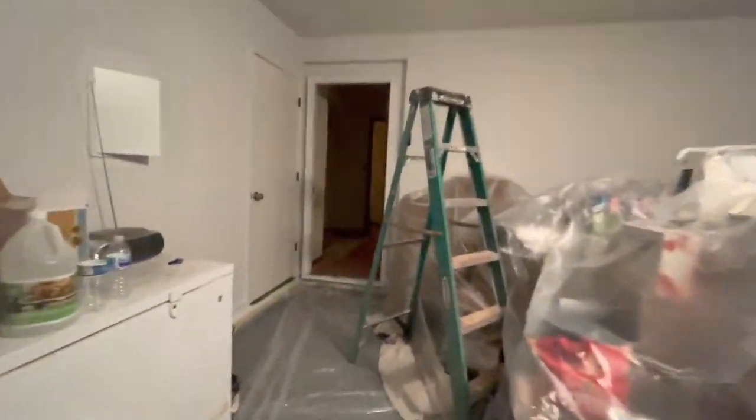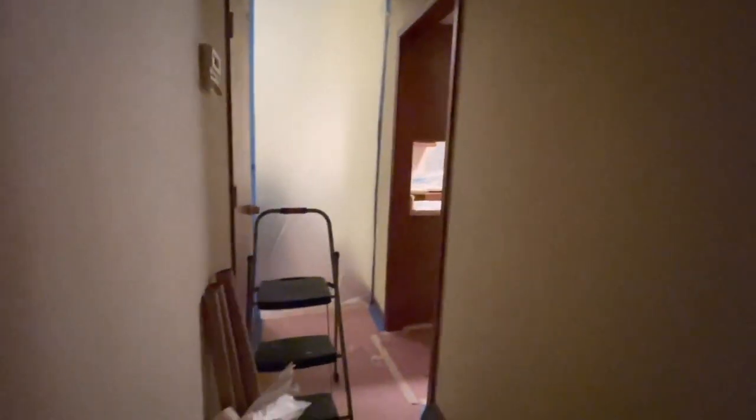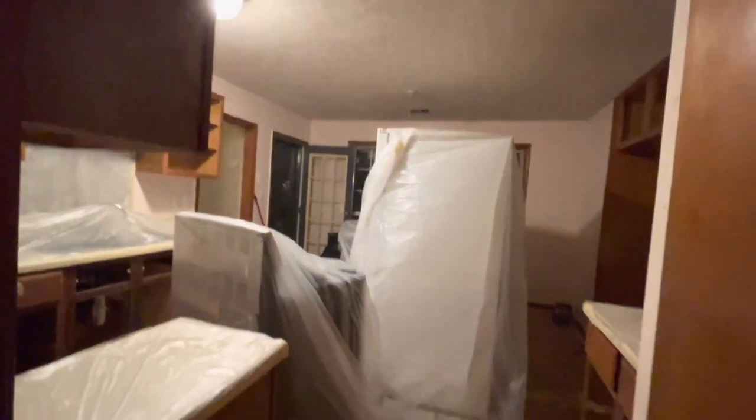Okay, we're gonna give you a tour. This actually looks like it could be from a horror movie. So over here was what used to be the entrance to our kitchen, which looks like this. Can't really go in here. Yeah, I'm leaving.